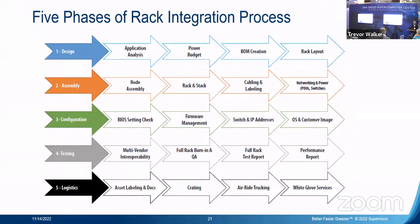Right? And then we do the switch and the network IP configuration to make sure, depending on the customer network design, if we want to run all layer 2, or we want layer 3 and do some ECMP across all the nodes, right? And then finally, we'll load the operating system on all the nodes based on the requirements. For the NRP, we load Ubuntu 2004 onto all nodes, right?